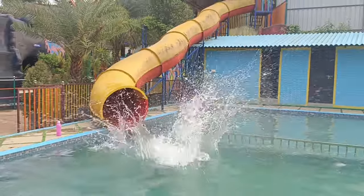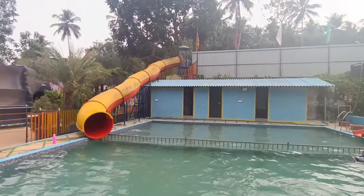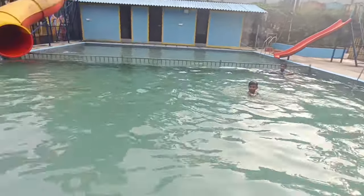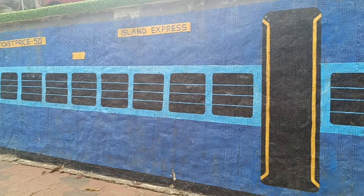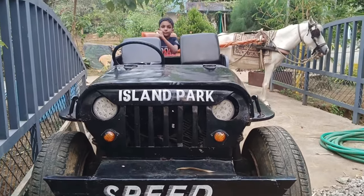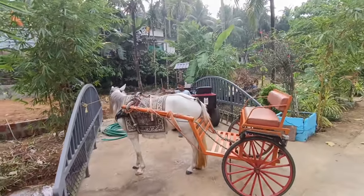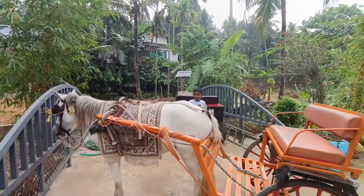Oh! Everything looks cool. And I think everything looks cool. Wow! See the train. There is a train on the way. And now I am in the jeep. No, I like this jeep too much. Look at the horse. I think I like it. And I like the horse.